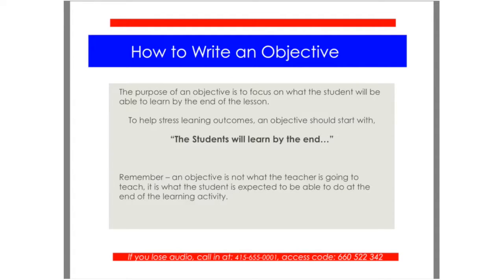An objective. How do you even write an objective? The purpose is to focus on what the student will be able to learn by the end of the lesson. To help stress learning outcomes, an objective should start with "the student will learn by the end of my lesson."